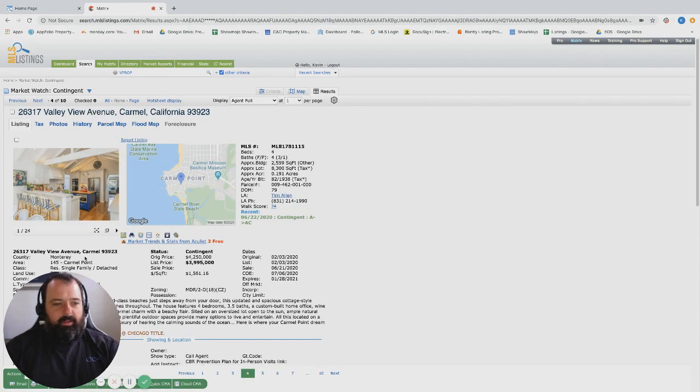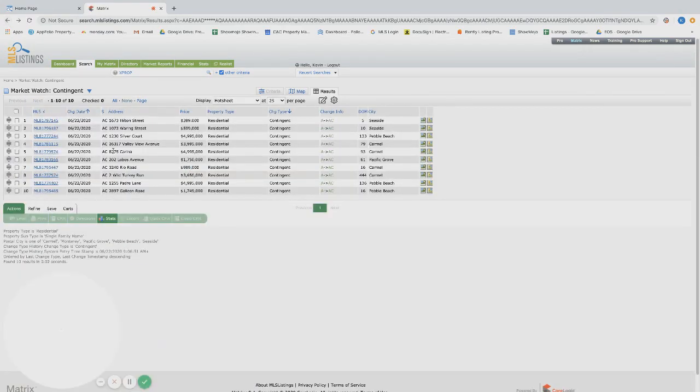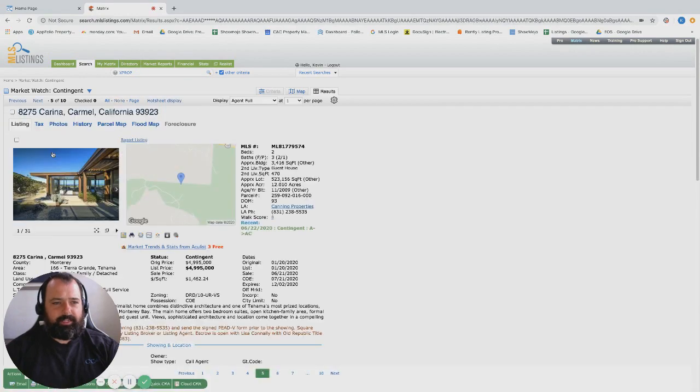All right. Valley View Ave in Carmel, 4 bed, 4 bath, was originally listed here in February, and dropped down to about 4 million. That one trading too. We're seeing just a ton of trades today. Canara Road over in Carmel. I'm not even quite sure where this one is.